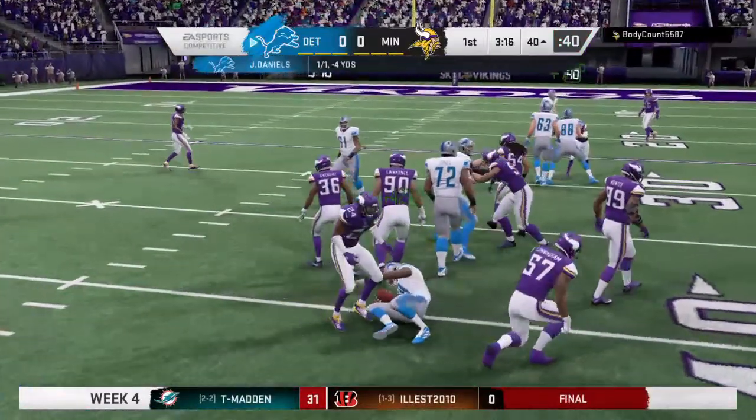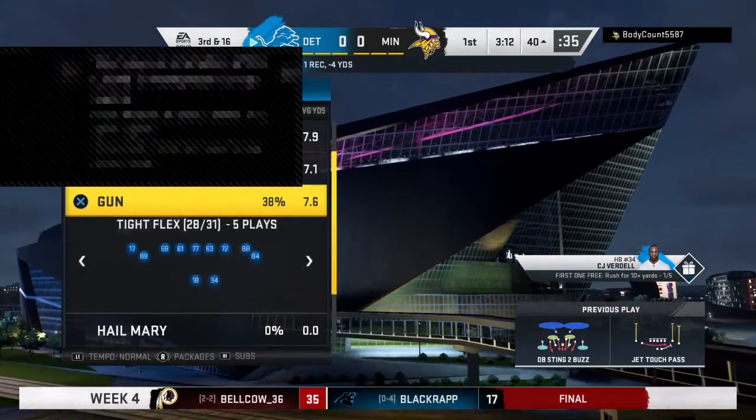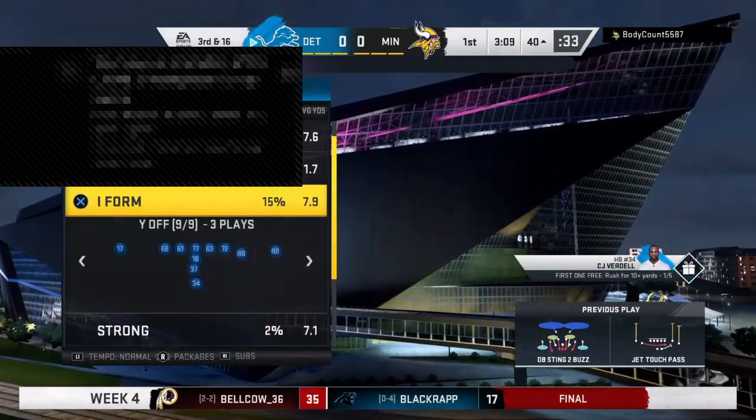And that one covered beautifully. Their defenders stayed home, and they'll stop him behind the line. They lost 4 there, and it's 3rd down.